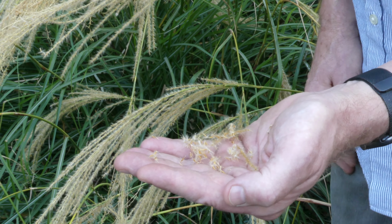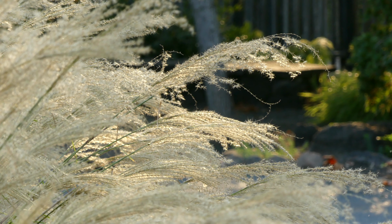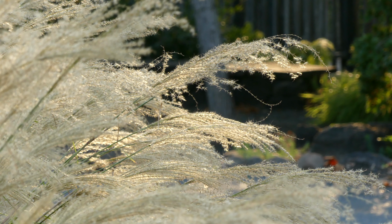Now I'm going to show you Eulalia grass, otherwise known as Miscanthus. As you see when I run my fingers over this seed head, there's quite a lot of seeds that are blowing off. We don't want to use this because if it's happening now, it's going to happen on your holiday table, and there will be grass seeds blowing everywhere.